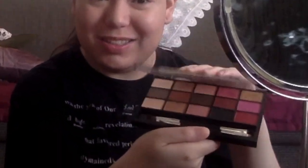Okay, so this is from Walmart, believe it or not. It's called Hard Candy, and it has a mirror in it, so it's good. And I'm going to use this brush. This brush is a Royal Langnickel, BMD410 pencil, or shadow.